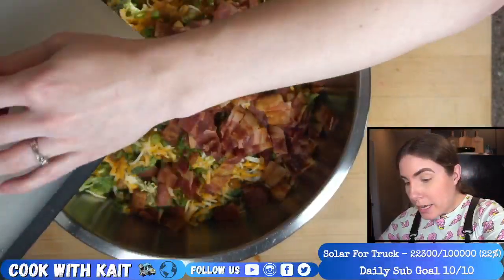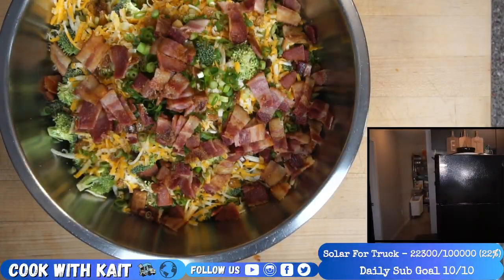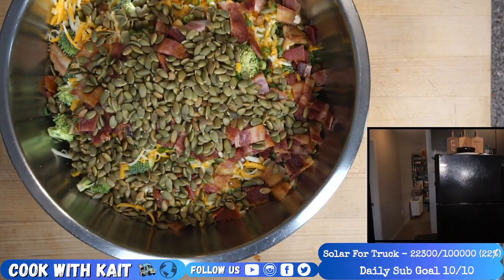Bacon in the broccoli salad. Yum. And one for me. Let me wash my hands. Wait, first before I wash my hands, our pumpkin seeds are cooled too. That's what makes it a crunchy broccoli salad. Okay, now I'm gonna wash my hands. Oh, for the baked bacon, I usually do it at like 375 Fahrenheit for 15-20 minutes.